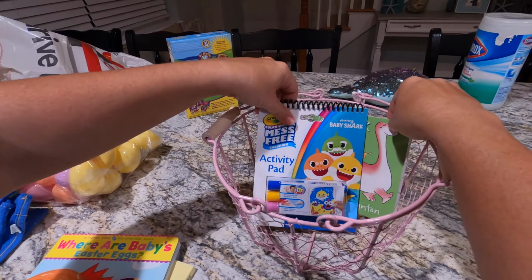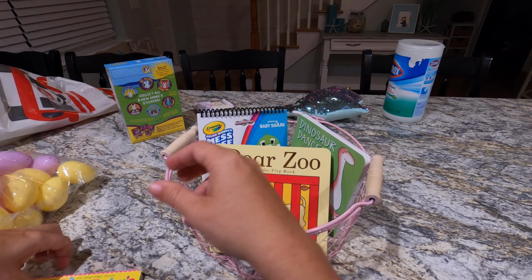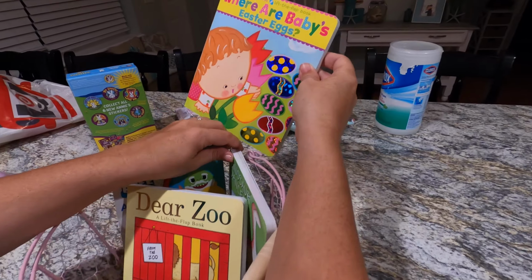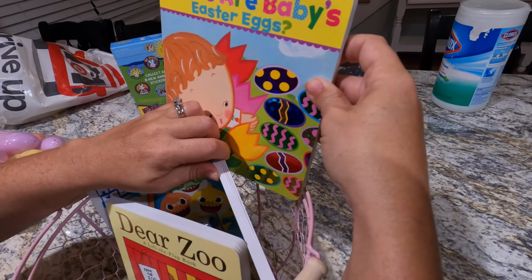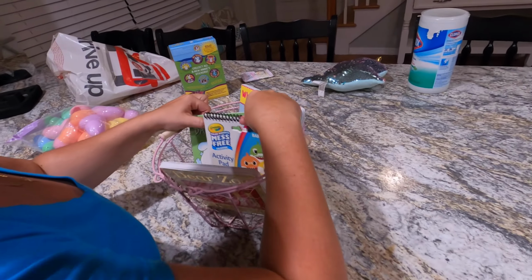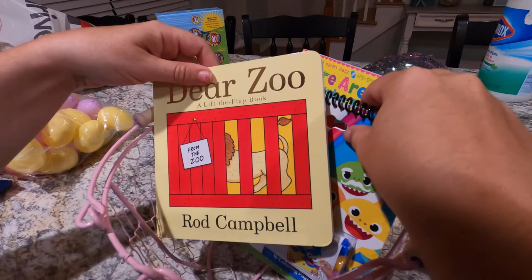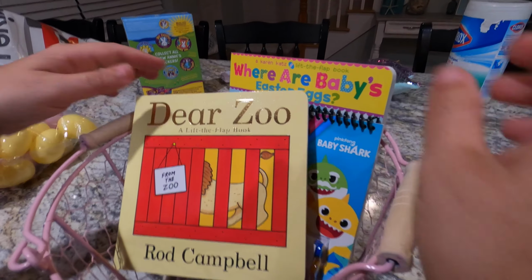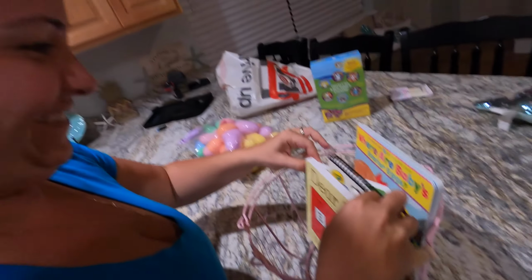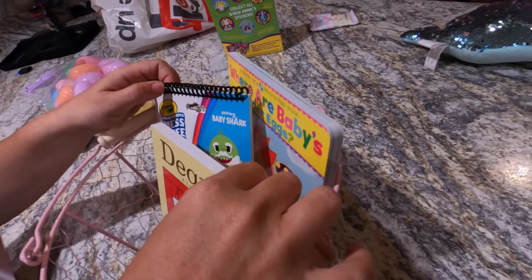I don't have any basket filler, so it's gonna look kind of janky, but I think she's still gonna be excited when she wakes up. She's 1 year old, she's not gonna know what the difference is. Whether it's a janky Easter basket or not, so. That's true. Only mom will know, and the internet will know. Look how janky it looks. Oh my god, the books don't even fit.